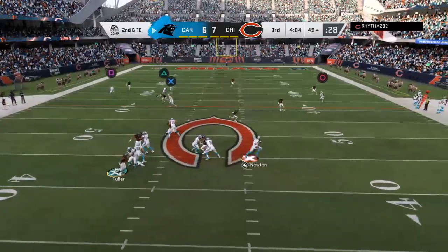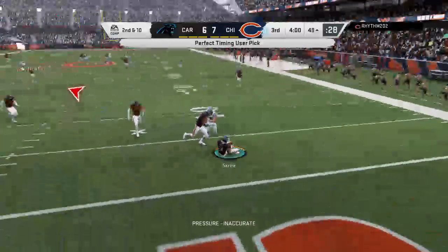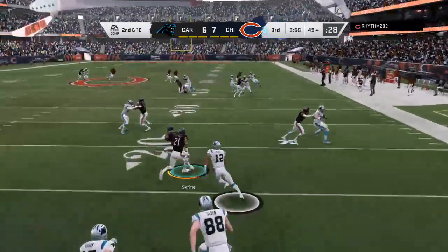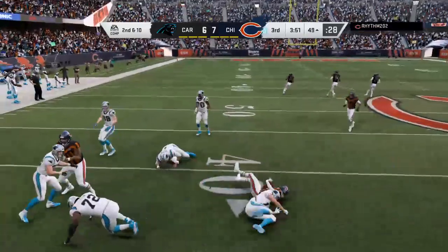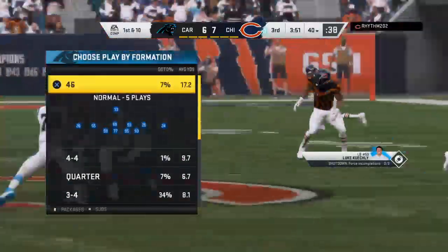Throwing again. Newton eluding the pressure right. He's going to air it out deep. Oh, you saw that one coming. It's intercepted. Throwing back across his body. Picked off by Buster Skrine. And a very good return as he'll take it all the way up to the 40-yard line.